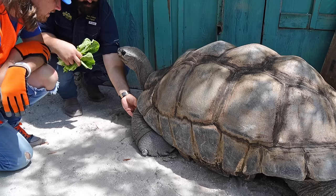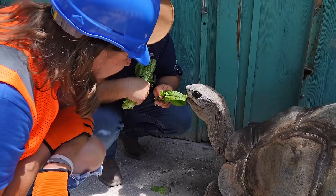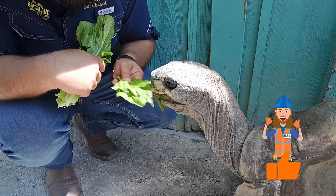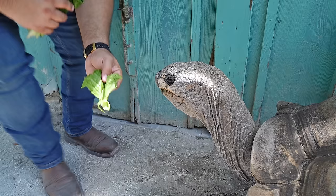Wow, that's awesome. Let's see if he'll eat a piece of lettuce. Maybe. He's opened his mouth a little bit. Are you hungry, Dean? There he goes. There you go, buddy. Now you gotta watch your fingers when we feed him, because his beak, his mouth, is very, very sharp. He doesn't really have teeth. They just have a sharp little row.